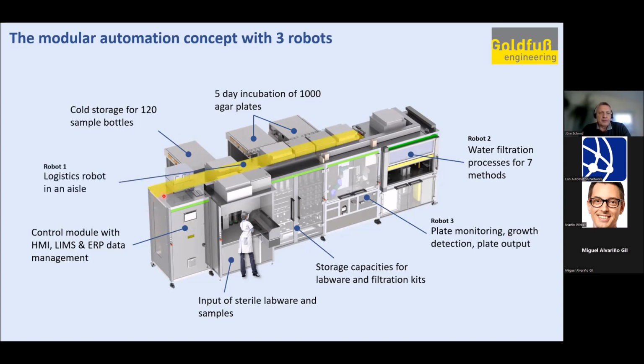Then here in the back, we have a robot which is responsible for all the logistics. He's on a rail here and is running between all the modules and is responsible for handling all the labware, the samples from the beginning, from the input here in the sample fridge, then to the workbench, to the incubators, and to the detection module.